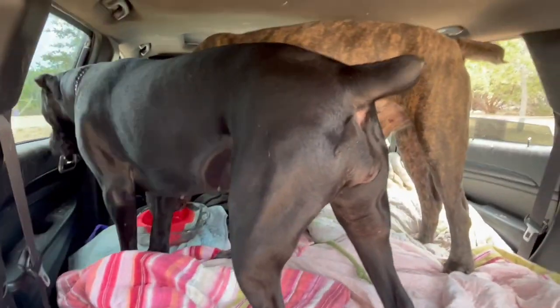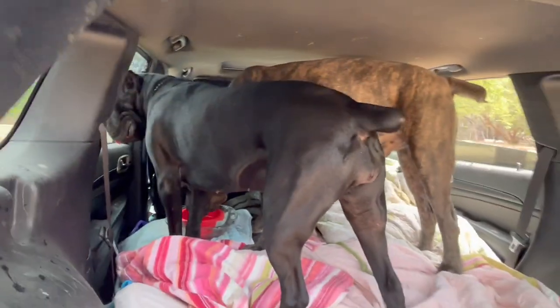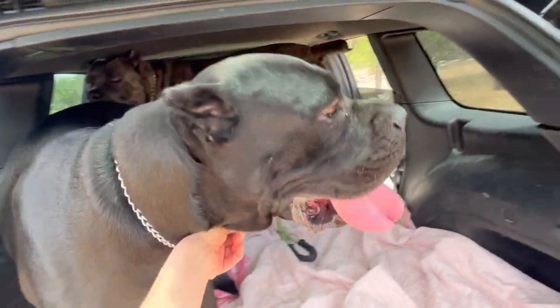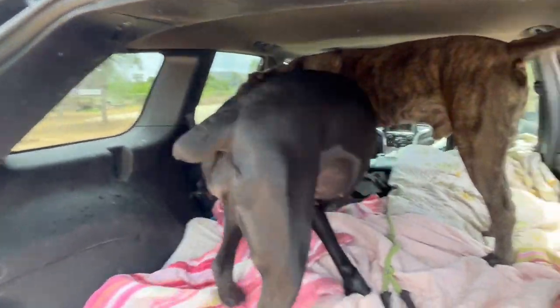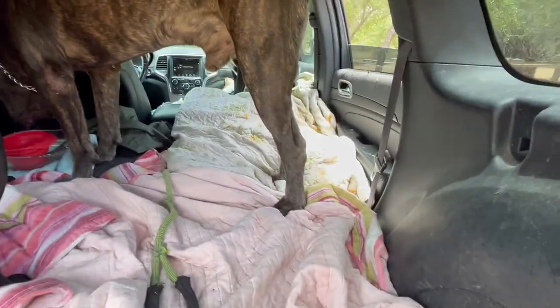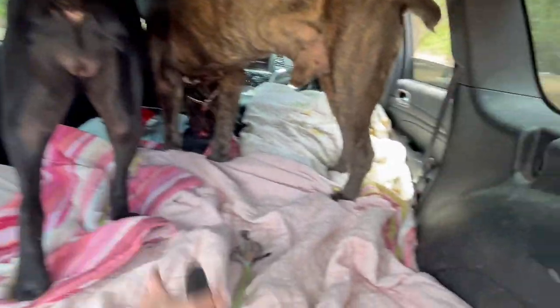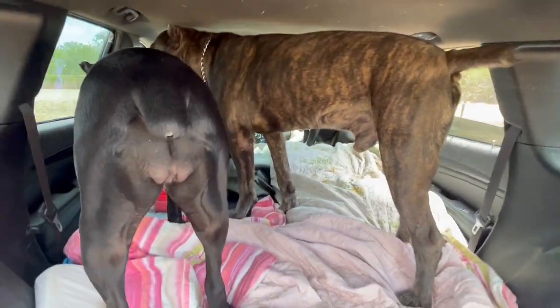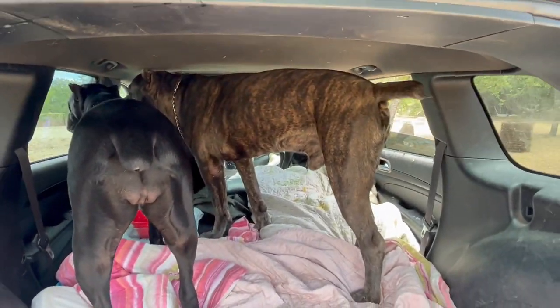Good girl. So yeah, it's nice and comfy back here for them, and they love it. Actually, they love car rides because I think it feels like a little den for them. Feels like a den, nice enclosed space. Good boy. And then I just keep their leashes here to the side. Good girl. So yeah, we're ready to get back on the road.